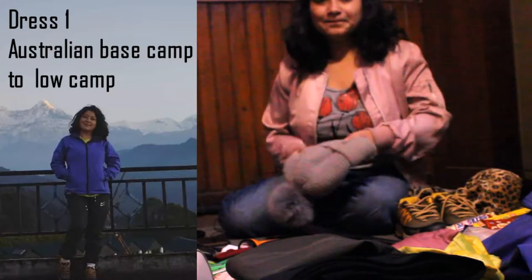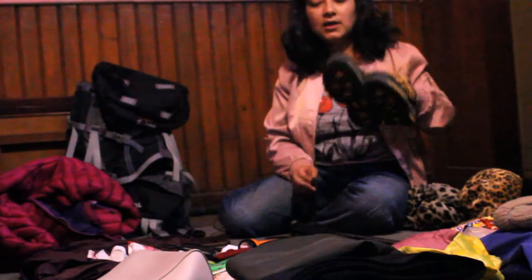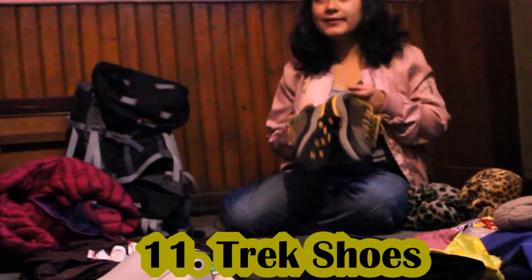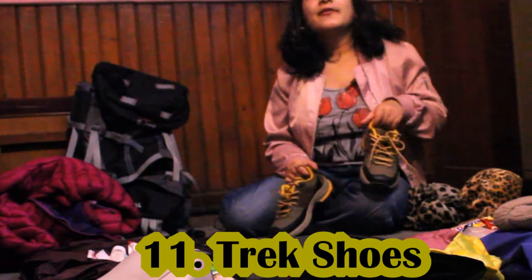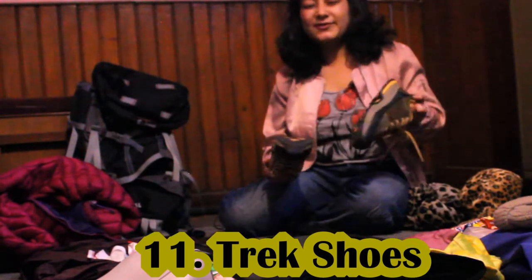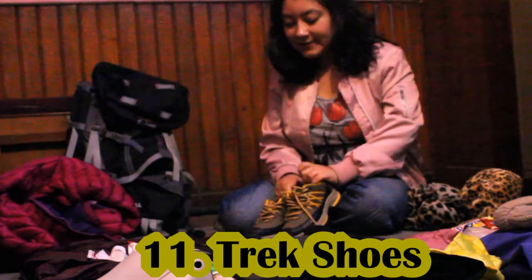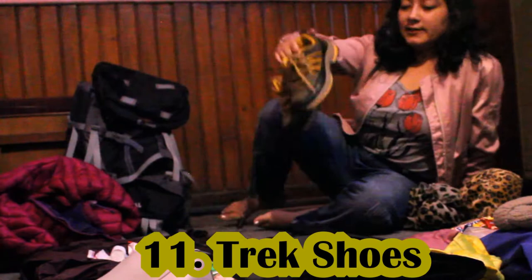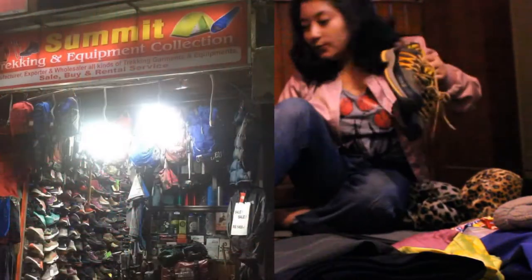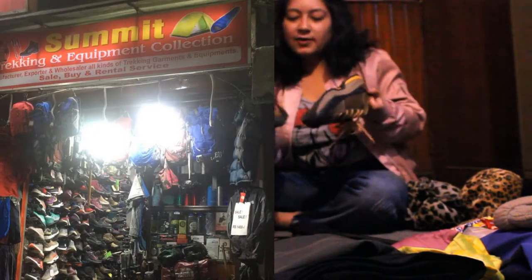And the next most important thing is shoes. These are trek shoes. My size is 35, and it's very difficult to find trek shoes in my size, so it was very hard, you know, to find shoes of my size. But I found it. I bought it for rupees 3000 in Thamel. I will show you the shop also where I bought it. It's very nice and comfortable shoes.